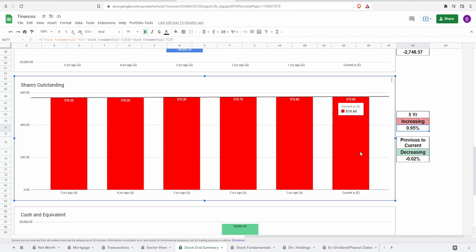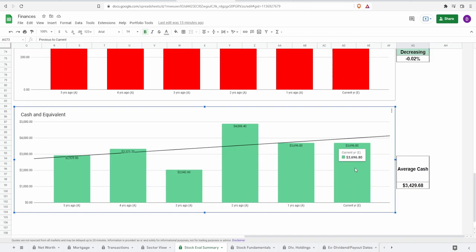Yes, they are diluting you, but not that much. And if you even look at the previous to the current year, they did buy back a little bit at around 0.02%. And lastly, guys, with the cash equivalents, as of today, they have around $3.7 billion in cash and equivalents and an average cash around $3.4 billion.